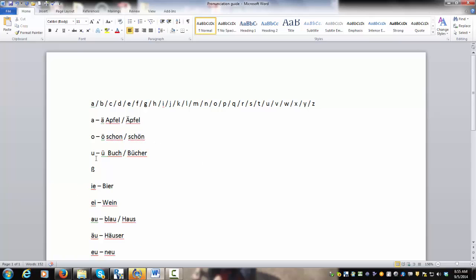Okay. Then we have the U and the U umlaut. This one's a little bit more tricky. So we have U. The way I look at this is like a double O in English, with an H maybe on the end. U. Okay? And then we have Ü.